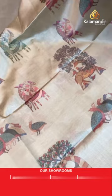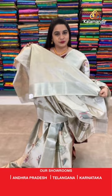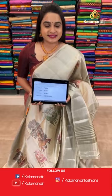And the border, self-color border with zigzag weaves and diamond weave in silver zari. That's the pallu, self-color pallu with the lines in silver zari. And paired up with self-color plain blouse along with the border. Pricing details of this saree. Saree code FB733, actual price is 3100 and weaver's price 2170 rupees only. To purchase this saree, take a screenshot and share it on our WhatsApp number, which is 9852-9852-99.